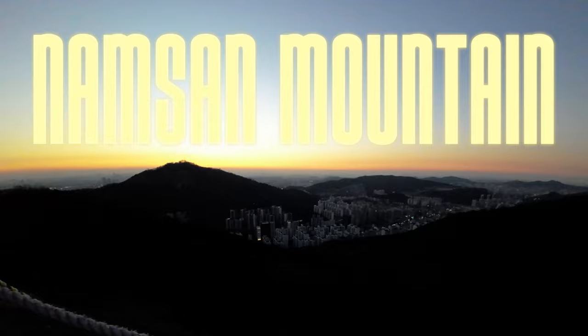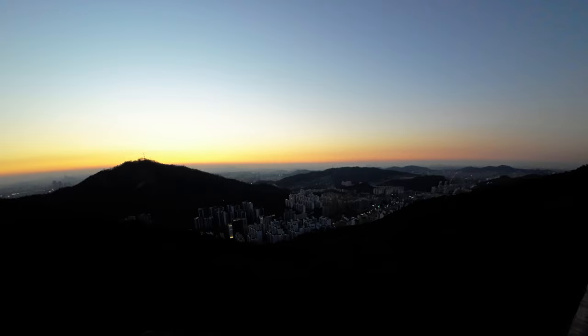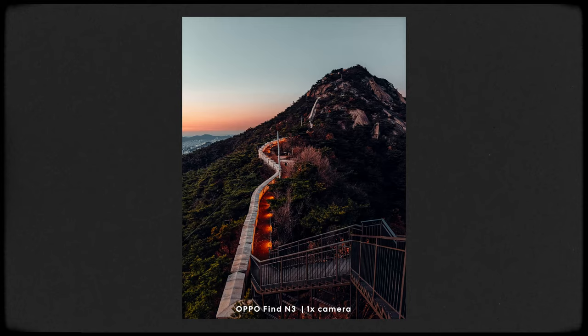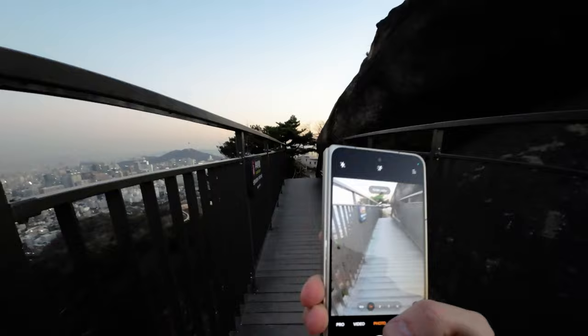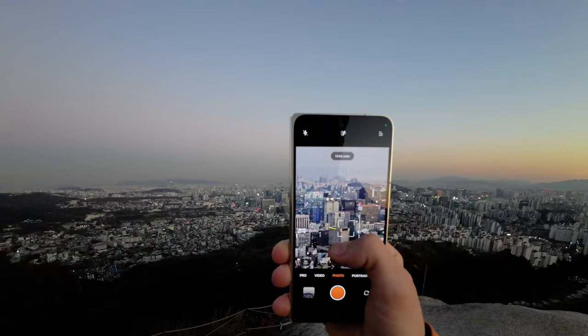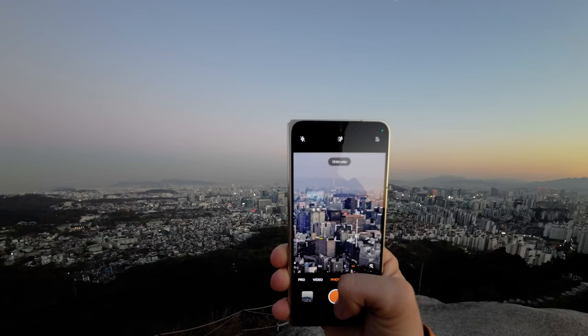We just climbed to the top here. And we have this stunning view. Okay, maybe 6x. Yeah, that looks amazing. Starting to get this blue hour right now, which looks so good. Look at these lights coming on.